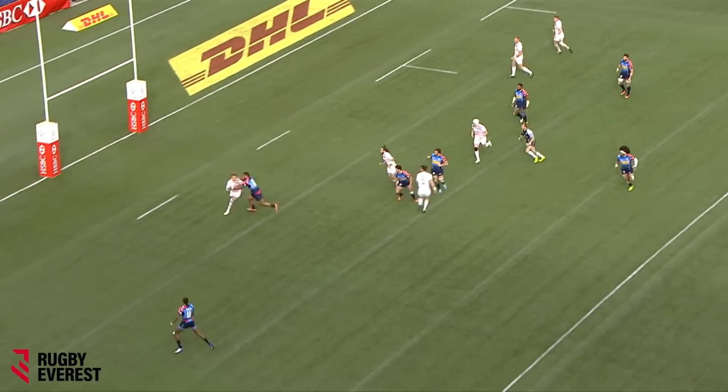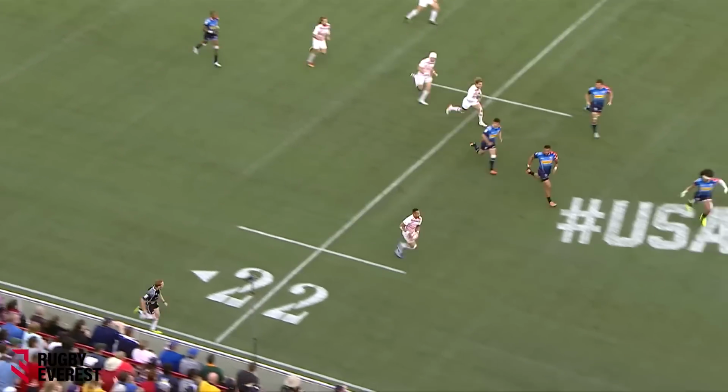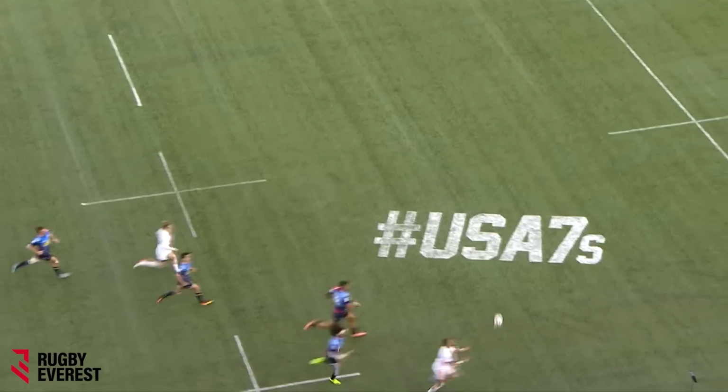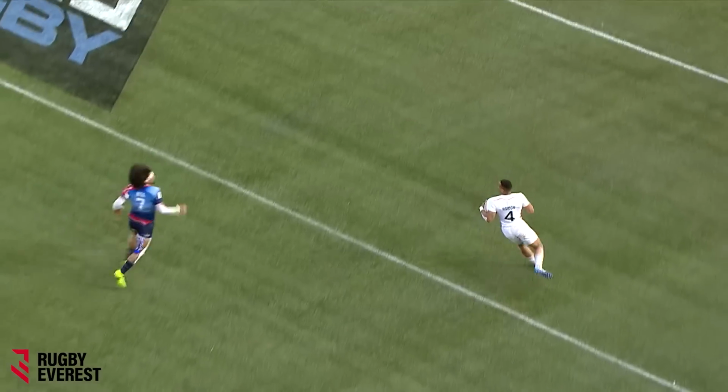Now they run the decoy runner. They give it back to the captain. He releases Norton. Norton now with some space. Black. And now Norton showing his class. That's why he's the second best try scorer in the competition.